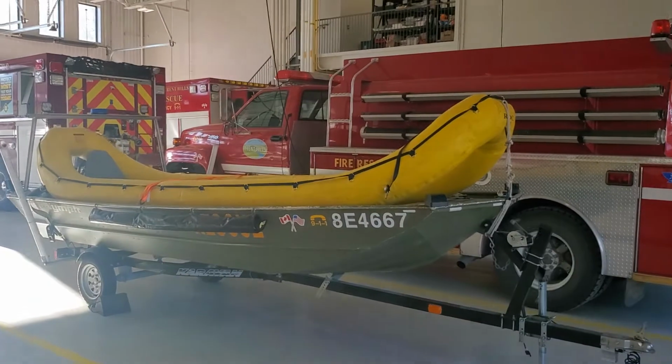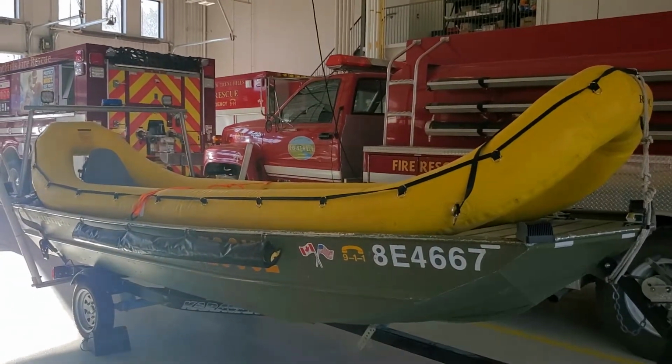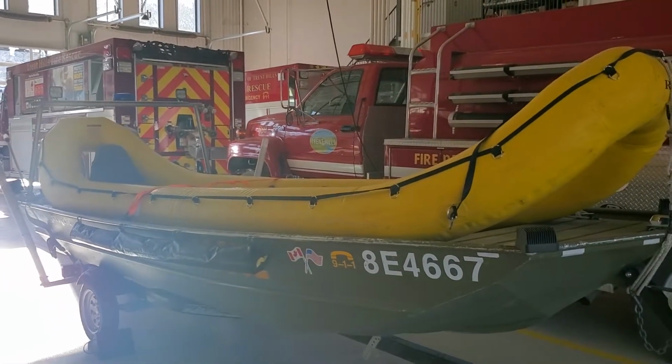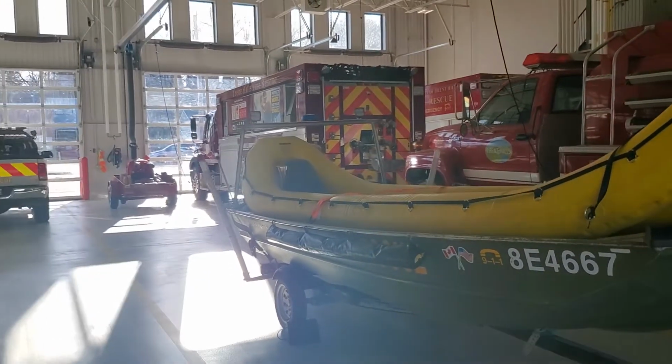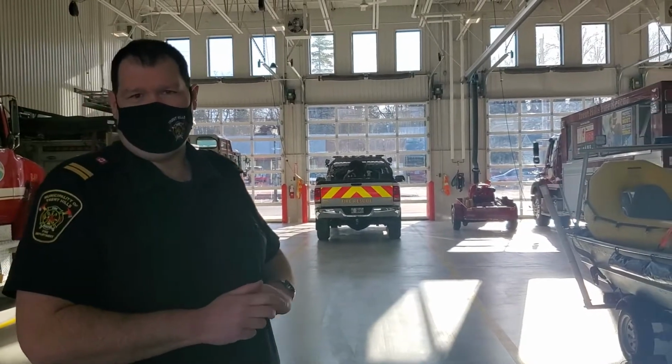And then on top of it is another inflatable Fortuna boat that we do use for ice water rescue. So we can go out on the water with this. And if firefighters get to open water, they can start paddling away and reach the person in the water.